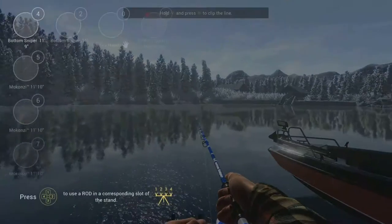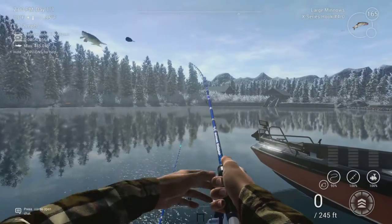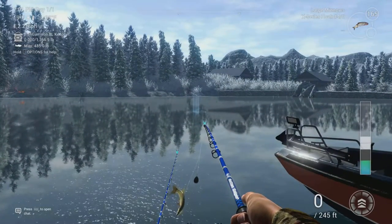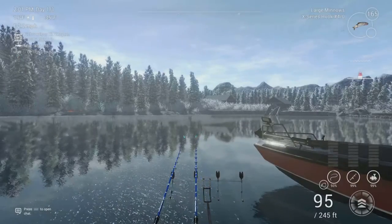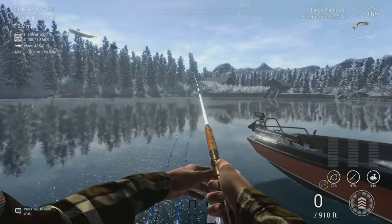The spot I'm at right now is definitely the fastest way to catch the uniques, using 4-aught to 6-aught hooks with large minnows or spawn sacks. And for the lures, y'all can use spinners, crankbaits, spoons, and deep runners. And for peak, I always fish on a sunny day peak.